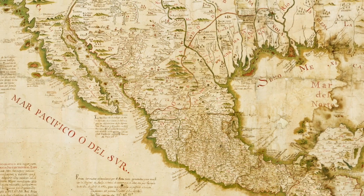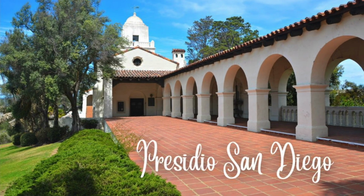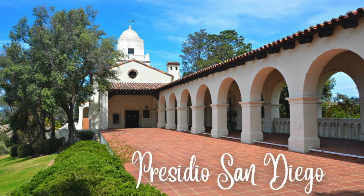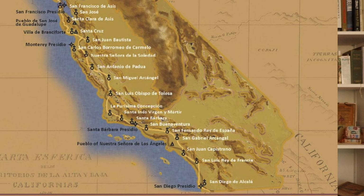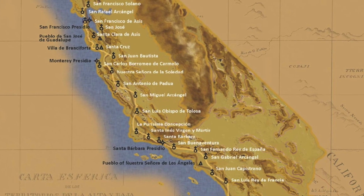historic place in California. Some of the first visitors to the California coast were the Spanish and Portuguese explorers. In addition to creating military forts, the Spaniards also established a bunch of missions up and down the California coast. The mission that my family and I visited was the mission at San Juan Capistrano, which was established in 1776.